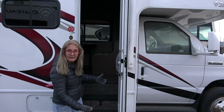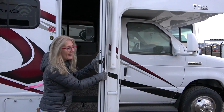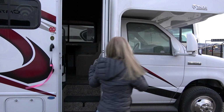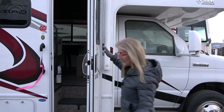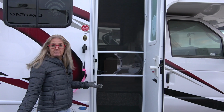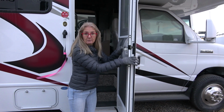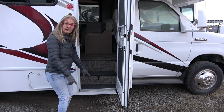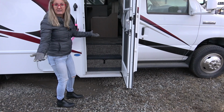It's on like a friction hinge type of system, but it won't go all the way back. That's as far as it's going to go, which is good because it's not going to hit the arm of the awning. So I like that. It does have the screen. Good enough, I like that. And then the other thing about these rigs is that they don't have a ton of clearance, so there's no big step to get in. It's quite simple. Come on, this is where it's warm.